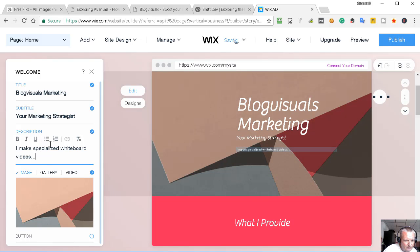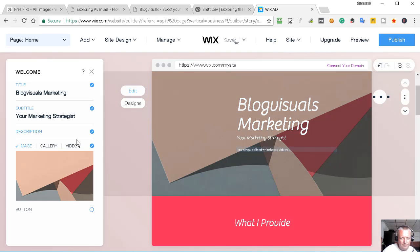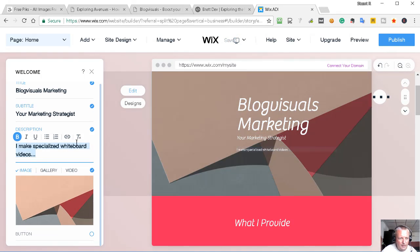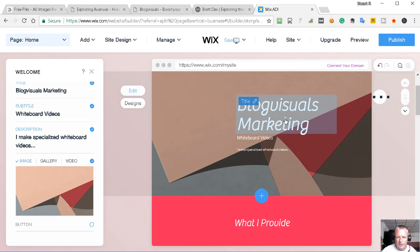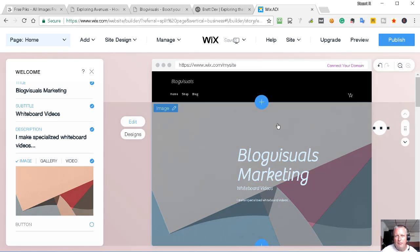Can't see it there. Can make it bold. Looks like I select it and make it bold, but I can't see anything to change the size. Okay, I could hide it if I want, but we've got a different size text there, so I could also change that one, or just come up here and change that. Let's just put in there whiteboard videos, and we could change that text as well. So it looks like it's quite easy to change it, and we've got a home page that's already made there.